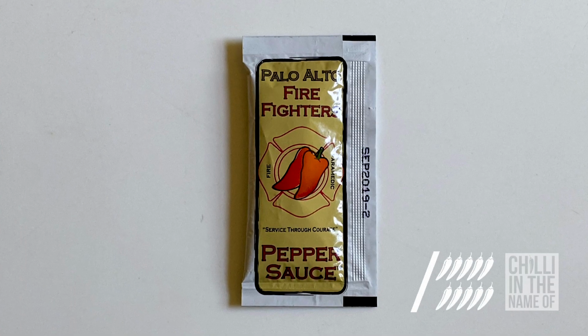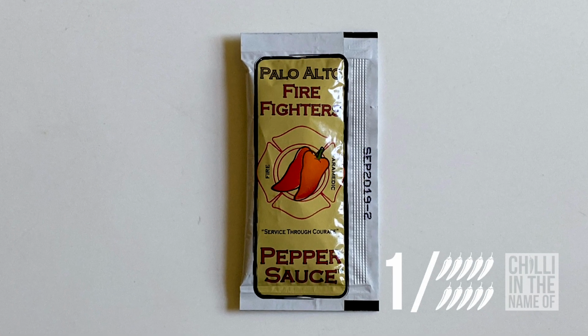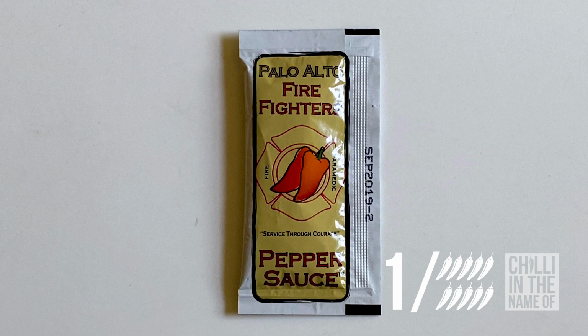It's not very hot. In fact, it's almost no heat in there at all. In terms of heat, I'd probably give it a 1 out of 10. But in terms of flavour, I think it's fantastic. So, Chilli Lilly, what did you think of that one?